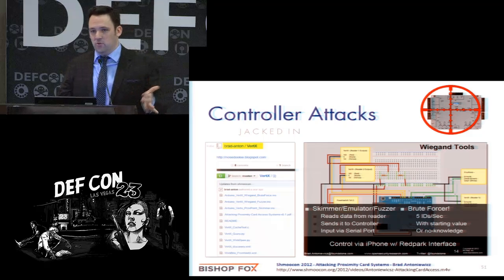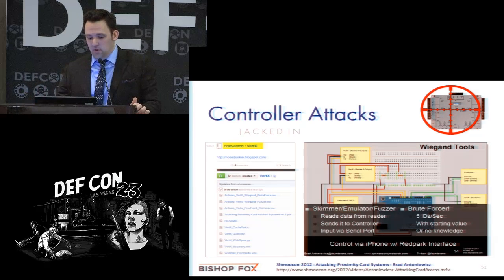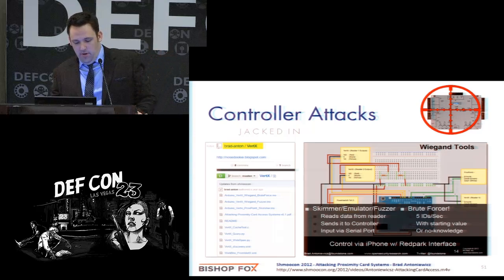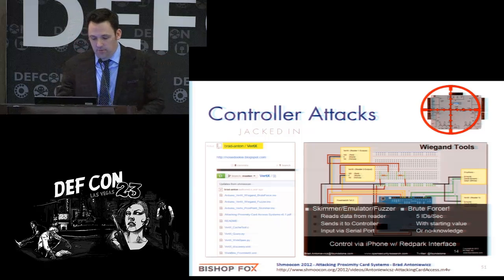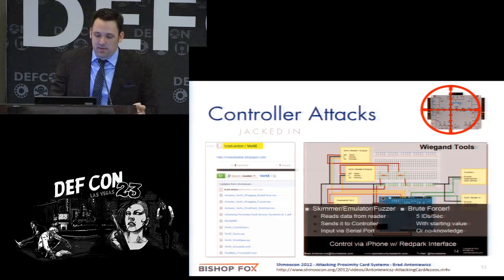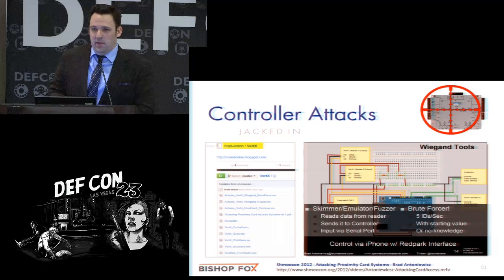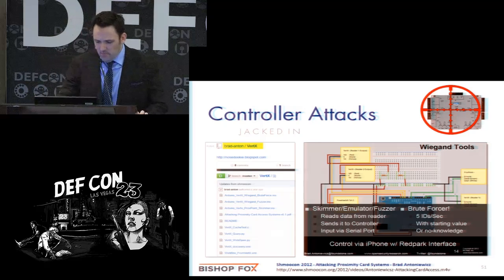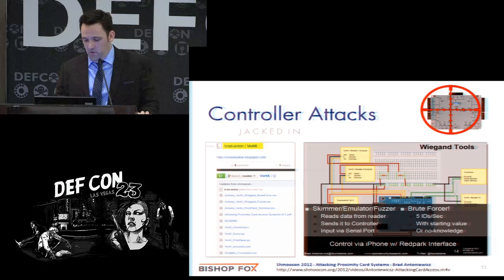The reader talks to the controller, which makes all the access decisions. So going after the controller, basically that's one of Brad's talks where he released these things on his GitHub. Basically, a number of Arduino tools to do brute forcing to the controller. So instead of doing it over the air, like the prox brute, going up to the reader, you physically plug in and brute force values, which is like 5 times faster, as well as a backdoor device of his own.